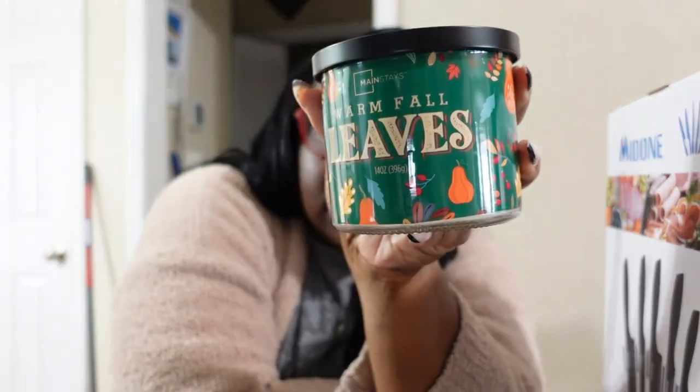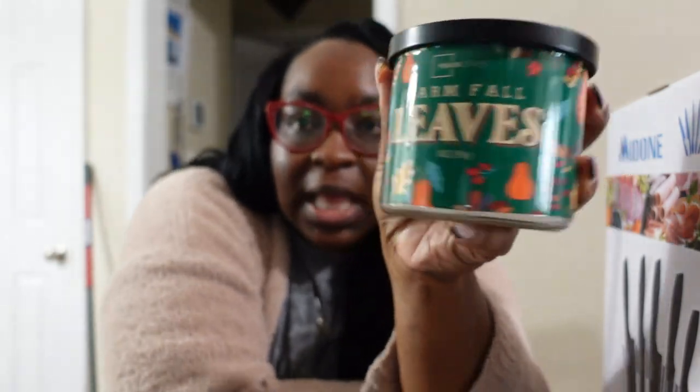Oh, I did pick up these. Ooh, y'all, when I say these candles smell so good, they smell so good. They are by Mainstays, so they're not like a Bath & Body Works candle. I think they were like $7 or $8 for one. So I just purchased two of these to kind of get the fall aroma in the house. And I have not even lit these candles yet, y'all. They have not been lit yet. But when I walk in the house, I smell these candles. They smell so good. So this first one is called Warm Fall Leaves. That's what this one looks like.